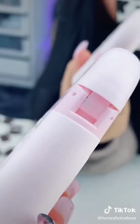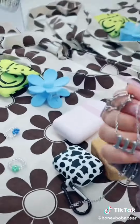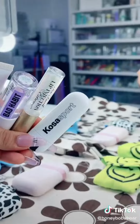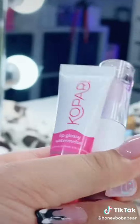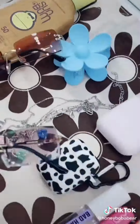Glossier or Glossier? I've never had this brand before, but hand cream. Now some aesthetic rings. I chose these flower ones. Eventually everything's supposed to match, so I'm doing a pink smiley face necklace and angel numbers. Aesthetic lip products. We have chapstick, lip plump, lip oil, and lip gloss. Snacks. And just pretend I didn't just eat those. Sunglasses, but I can't decide. Do I match the sunscreen or the lip gloss?